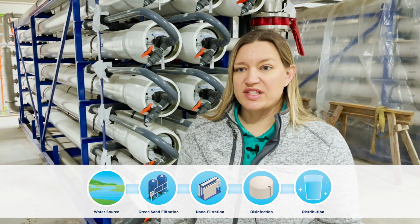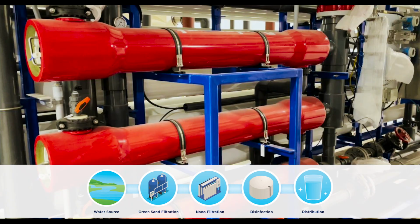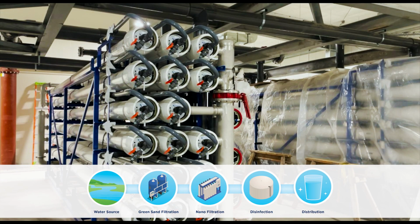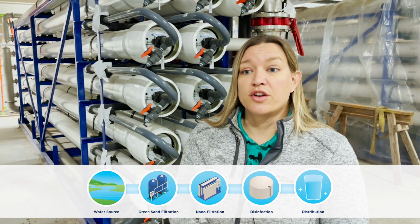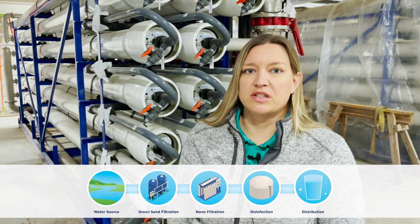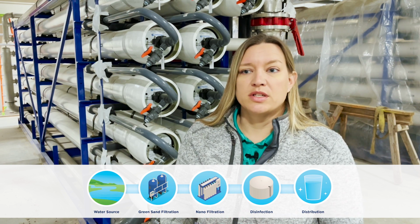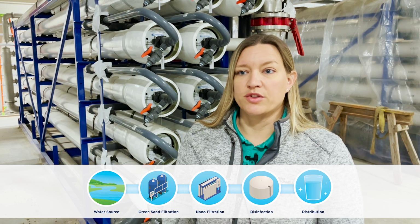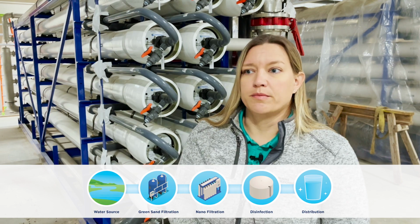So following the green sand process, we move into the nanofiltration. The nanofiltration process, this is where we're removing the hardness from the water. So the water coming in here has about 400 milligrams per liter of hardness. That's considered a very hard water. Our treatment goal here is to get us down to 150 milligrams per liter, which would be considered moderately hard. And that's pretty equivalent to what Water One produces and several of the other municipalities around the area. Very typical for a softened water plant in this region.